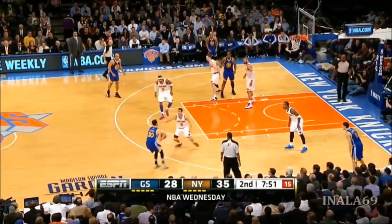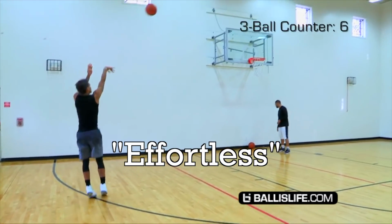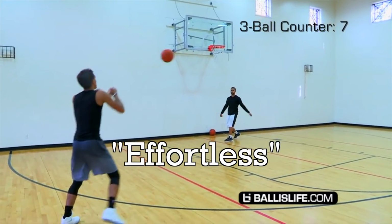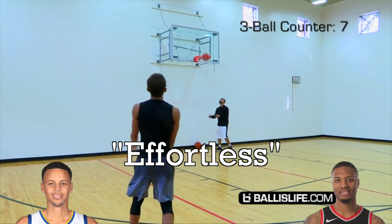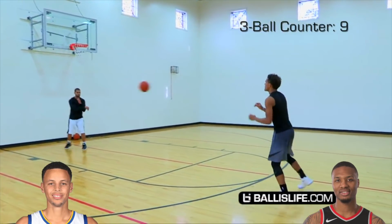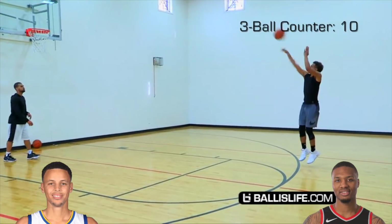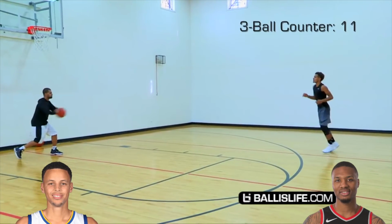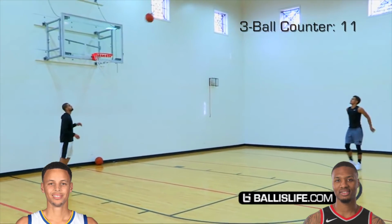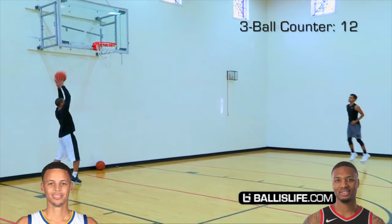I've started to hear commentators describing more and more elite shooters' strokes as effortless. This is often the case with players like Steph Curry and Damian Lillard, and now Trae Young. Well, what exactly does effortless actually mean? It literally means that these guys don't have to put as much physical exertion into their shots from extremely deep range for the ball to still reach the basket.